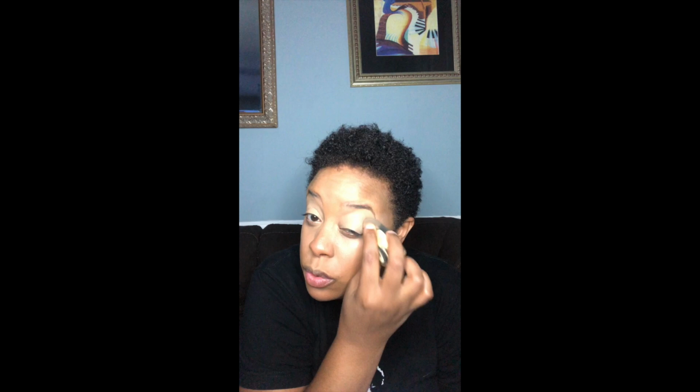I typically like to bake, and I always do my brows last. Well, not last, but towards the end of my routine. In this, I won't set the lid, but I will set my under eyes with the Laura Mercier. Right there, and I'll leave that there while I get ready to do my eyeshadow. I like that. Lightly.